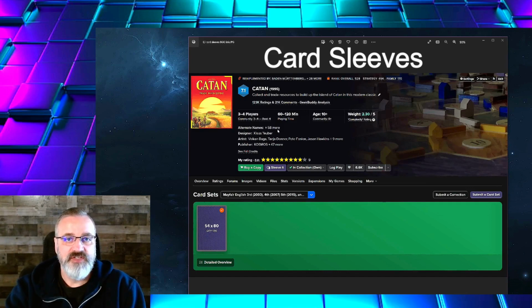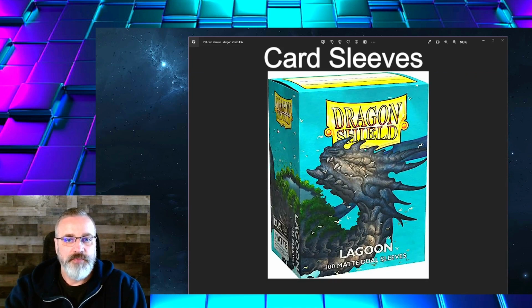Now, card sleeves come in a variety. The ones that I've already shown are clear on the front and back, but you have certain card sleeves like this particular one that will come in different colors. So it's clear on the front side so you can see what the card is, but then it'll have a color on the back. So this particular box, it's a turquoise color. This is really handy for trading card games like Magic the Gathering or Pokemon.